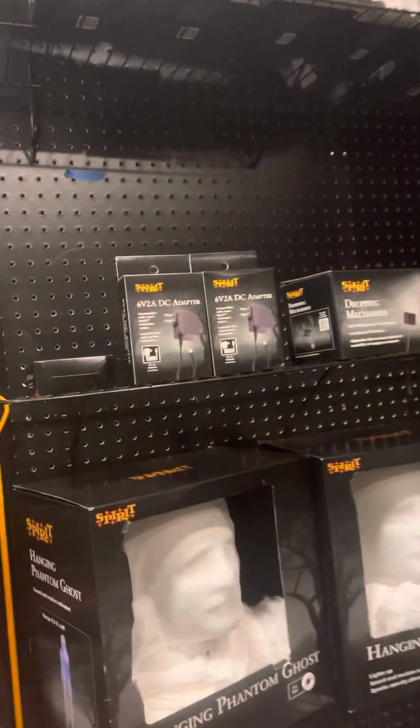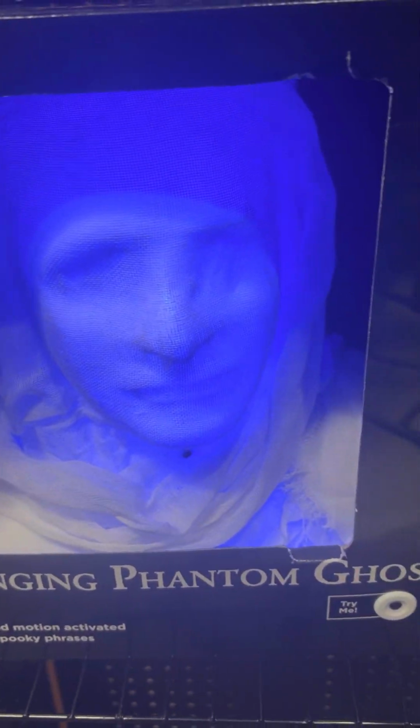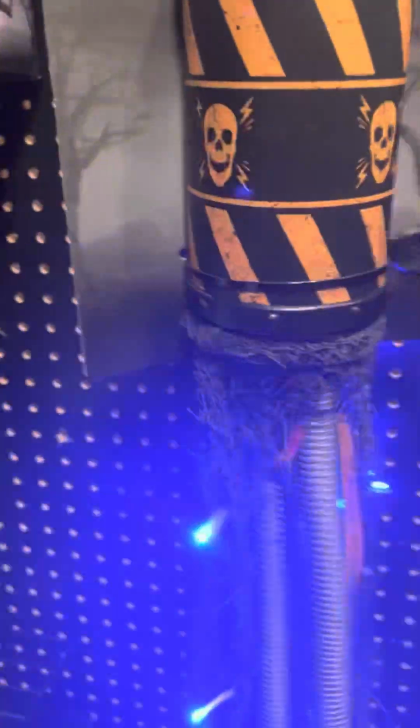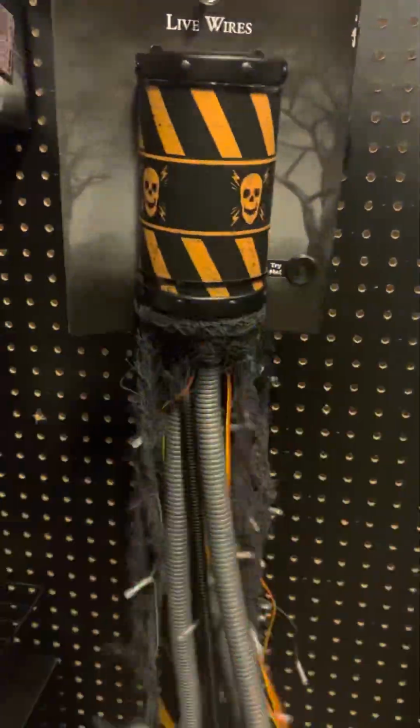I'm probably going to be getting that too today. Dropping mechanism, and here's a hanging phantom ghost right here. Oh, we also have a ghost chaser, guys, too. Forgot about that, leftover from last year. Here's the live wires. Yeah, and this store is next to Tuesday Morning on the website, but on Nate Guy's video, if you see him, this one is the abandoned Rack Room shoe store.